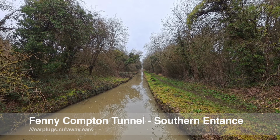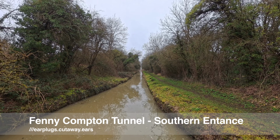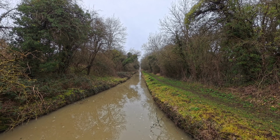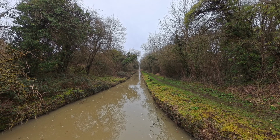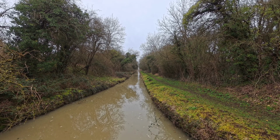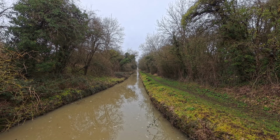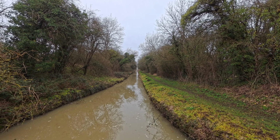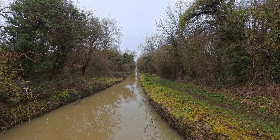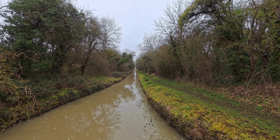Okay, so this is the start, well, the southern end of what was the Fenny Compton tunnel, and when it was a tunnel there was a stream flowing over the top which went down into the Wormleighton Reservoir. When they removed the tunnel, they removed the stream. So they originally replaced the stream with an iron trough to take the water across the top of the canal and to continue its way down to the reservoir. That trough was removed a good few years ago and replaced with a spillway up on the left-hand bank.